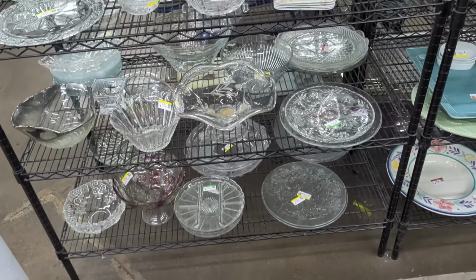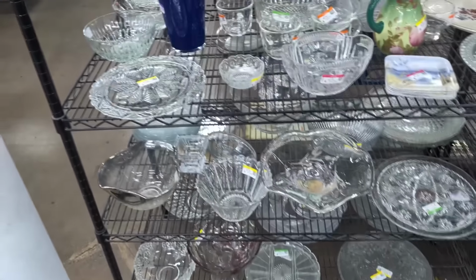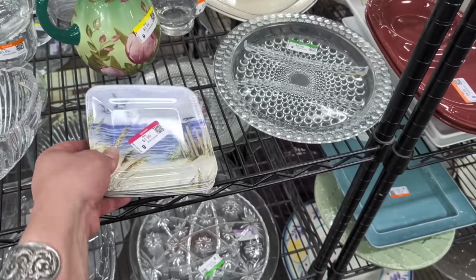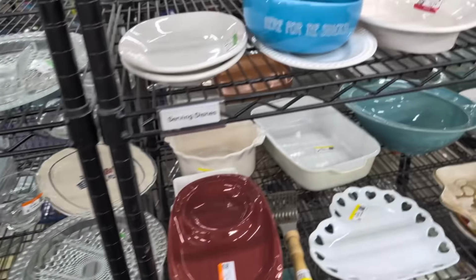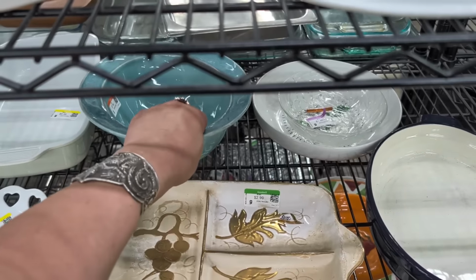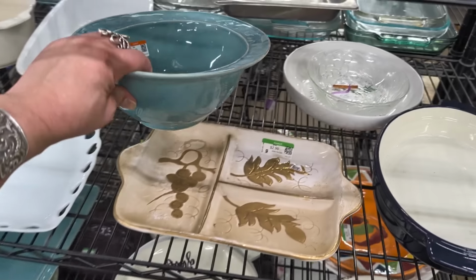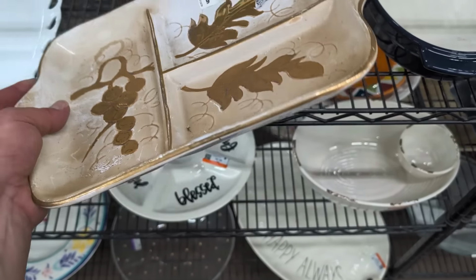Some more fancy glass and serving pieces. That's a pretty compote down there too with the grapes on it. I'm sure it's probably not worth very much though. These are plastic. Here for the snacks. That's cute. I like the color on this. $7.99. Portugal. This has definitely got some age to it with the gold.